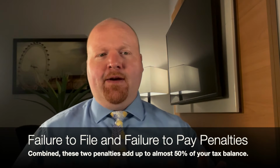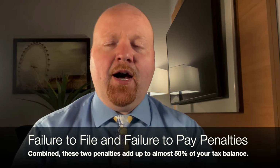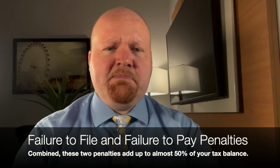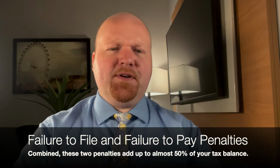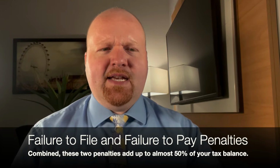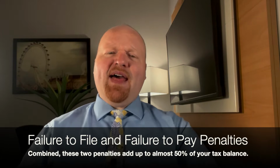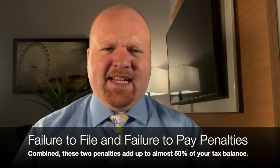But wait, there's more. Okay, the IRS has got more goodies in its bag for you. They're also going to whack you with the failure to pay penalty. So it's bad enough that the return's late, right? But now that you have a balance, they're going to add 0.5% of the balance due each month up to 25%. So potentially, if you have a balance over 4 years old, you didn't file the return within 5 months of the due date, you're looking at a penalty before interest of almost 50% of the original tax. So in our example, that $10,000, you're looking at adding almost $5,000, okay? That's huge, $5,000 in penalties, in IRS penalties.